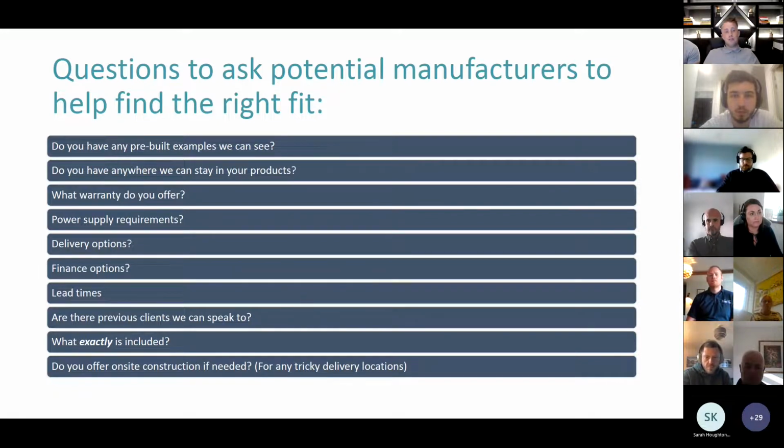Do you have any pre-built examples? Yeah, of course. Ask the manufacturer, can I see some units that you've built in the past? Do you have anywhere we can stay in your products? Again, that's a super sensible one. Or even a site that you could pop along and see.